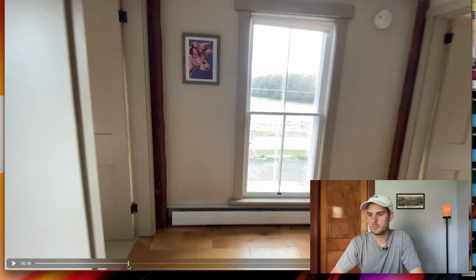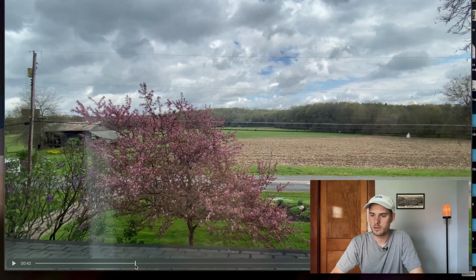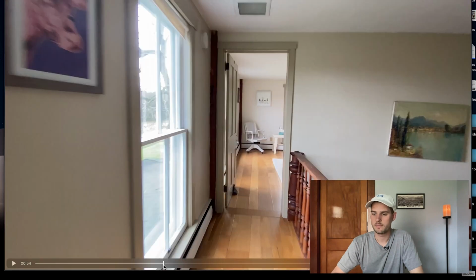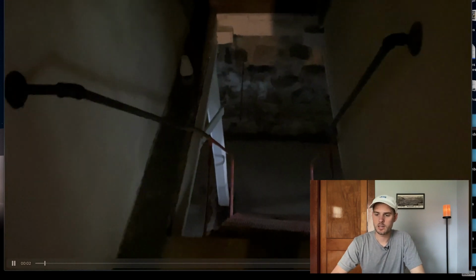And then you've just got these nice tall windows which let in a bunch of light, which I really love. There's the view out the window. Here's another little view out of this bedroom. Nice little pond over there. And then here's this bedroom. And here's a walk down into the basement.